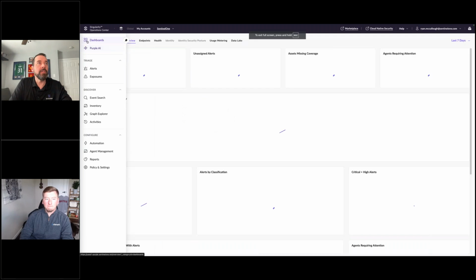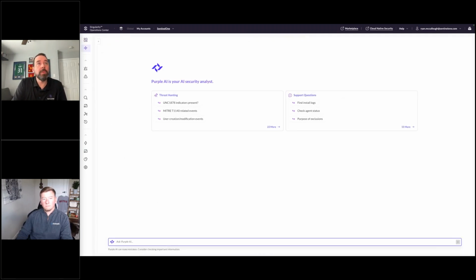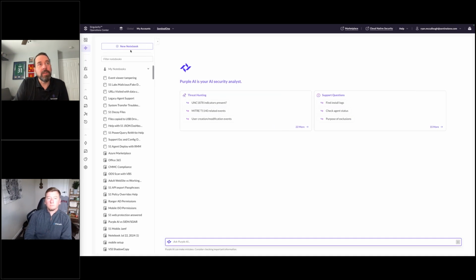So let me go to the demo. Whereas it didn't log me out here. Let's see. Refresh to make sure. So what does Purple look like? I'm using the new Security Operations Center interface. For those who don't know, this is the new interface for SentinelOne. The legacy interface will be there, and Purple does work in the legacy interface, for probably the next year it'll be around.